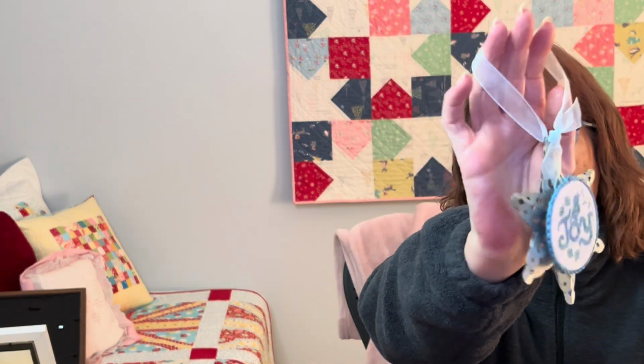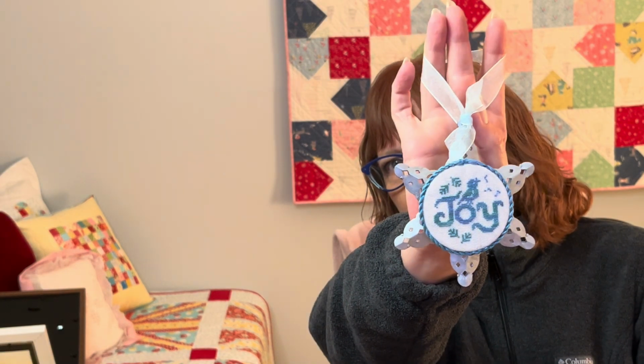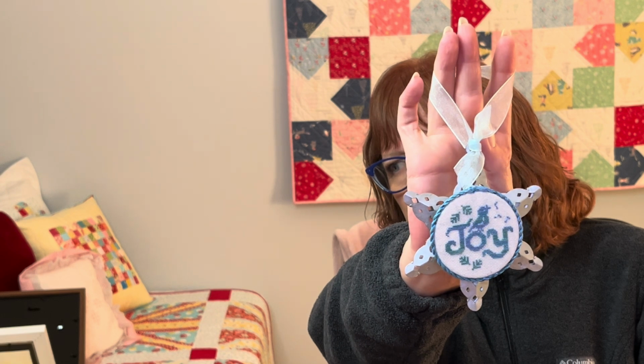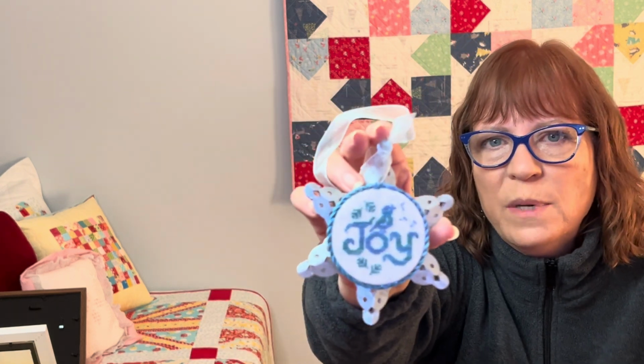This one, oh, my fiber's coming loose. This one is a free pattern from Luminous Fiber Arts. This little joy. There we go. It's stitched with a mystery silk that I got in a D-stash. And I just mounted it on a round piece of mat board, and then put the cording around, and then it's just adhered to this silver star, which came from Hobby Lobby.